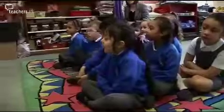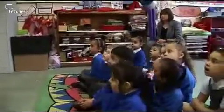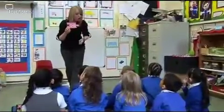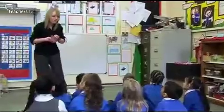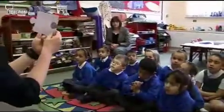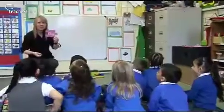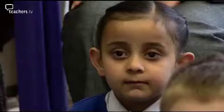The word coat is a very special word because the word coat has got an O sound in the middle. K-O. I wonder who can tell me something special about the O sound, the O phoneme. What 2 letters have we got? O and I. Well done, Manisha.